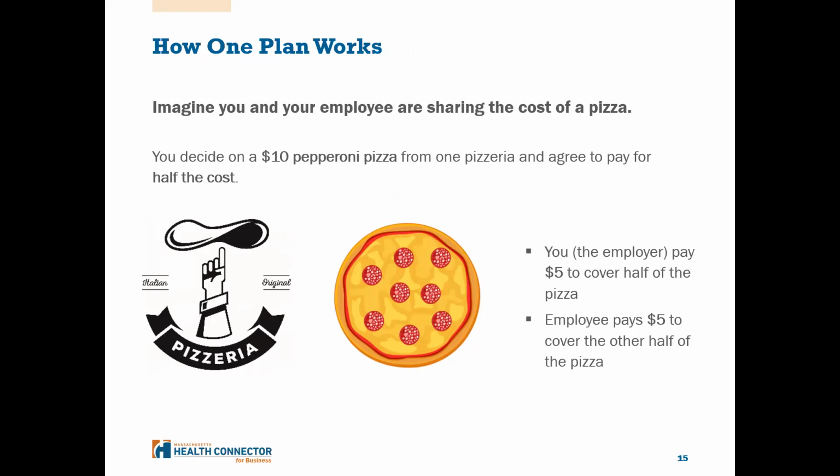So as one plan, the way this works is you, the decision maker, decide that you're going to offer a $10 pepperoni pizza to this employee, and they are going to pay for half, and you're going to pay for half. So you have made the decision to offer them a $10 pepperoni pizza from a certain pizzeria that you have chosen, and they are going to get that pepperoni pizza, and they are going to pay for half of it. So you'll pay $5, they'll pay $5. They didn't get a choice of what kind of pizza they wanted. They didn't get a choice of where they got it from. You made the decision, and you're going to share the cost of it.